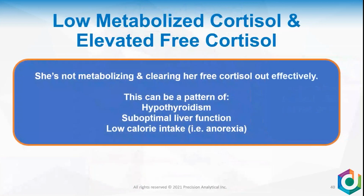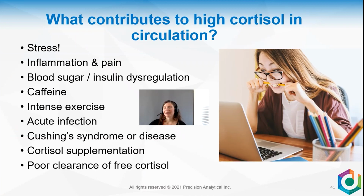With this type of pattern, you can see this in just anything that creates a state of low metabolism. So hypothyroidism. That's why I want to do a thyroid panel to double check the thyroid medication she's on. Also suboptimal liver function and low calorie intake. But we can tell she's not clearing out her cortisol well. That's part of the problem.